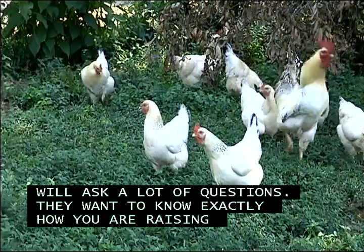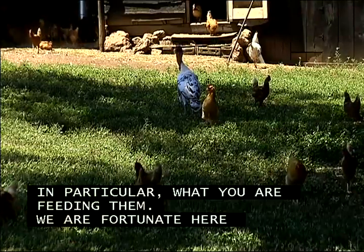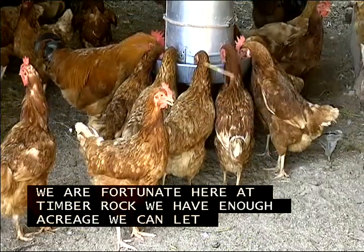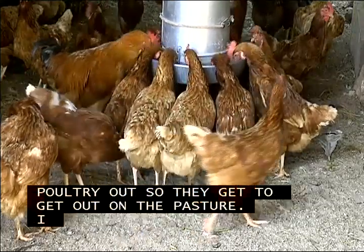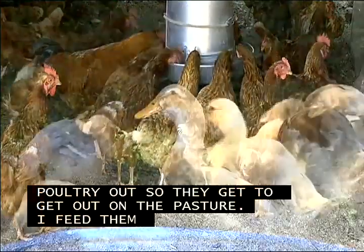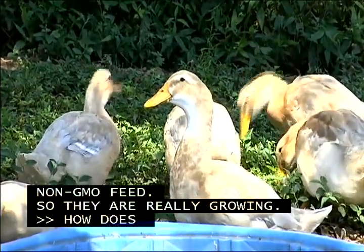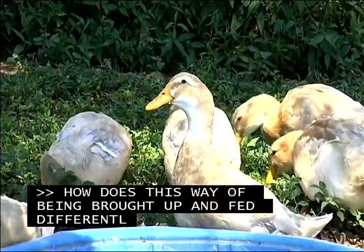We're fortunate here at Timberock that we have enough acreage that we can let the poultry out, so they get to get out on the pasture, and I feed them organic, non-GMO feed. So they are really growing. How does this way of being brought up and fed differently and getting to walk around add to their flavor? Well, it adds a lot, Amanda.